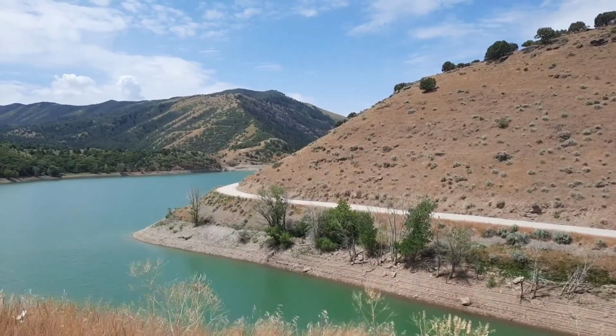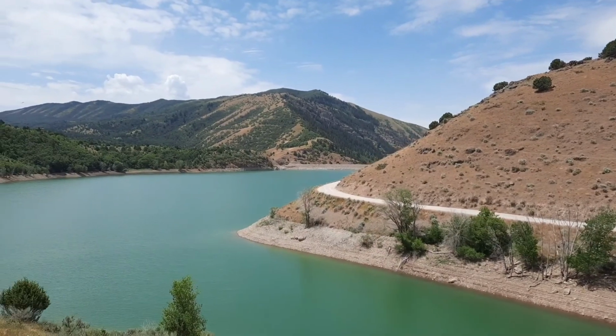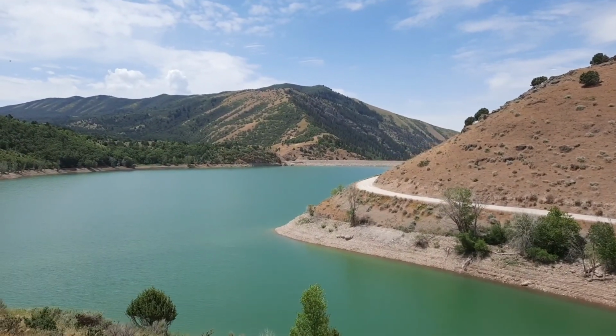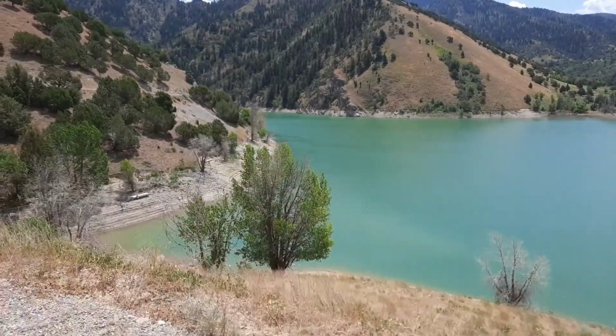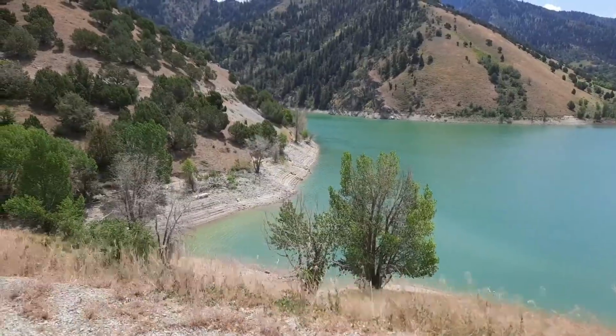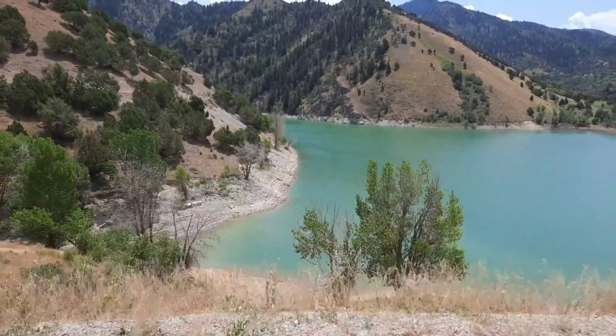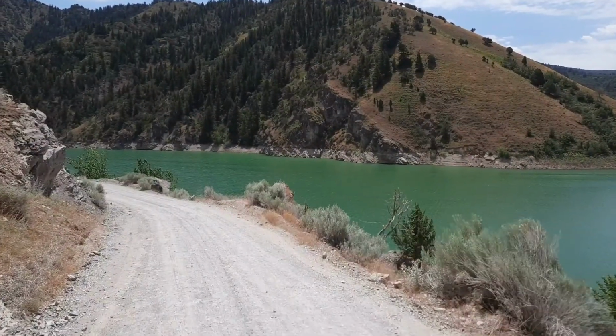We are climbing up, guys. Getting higher and higher. Check it out, guys. Can you notice that the water is green? There's a lot of algae and minerals in this water, and it turns the water green. It's pretty cool.